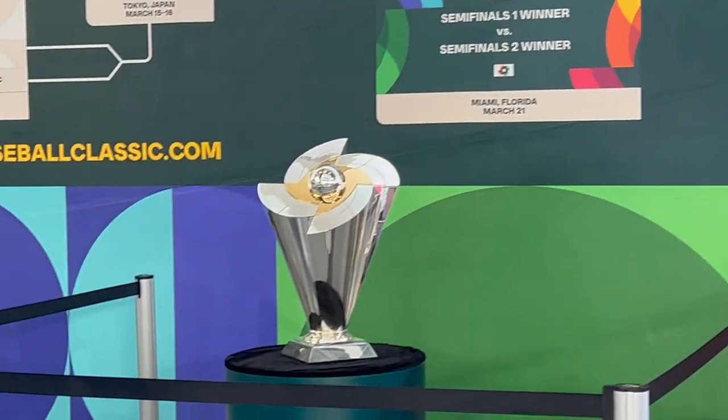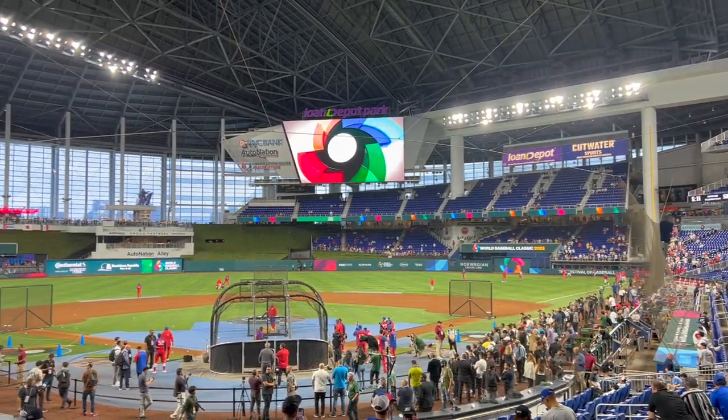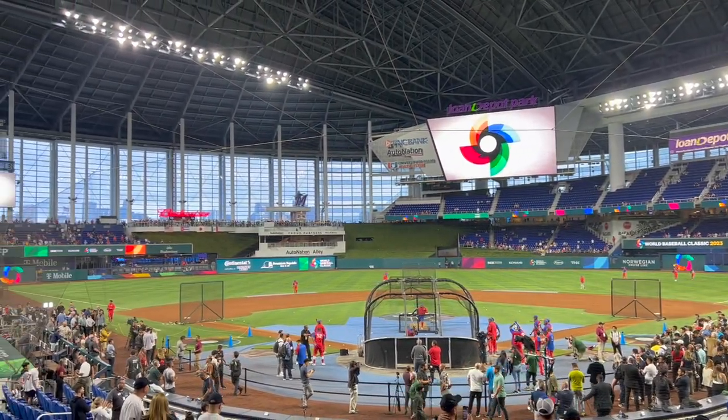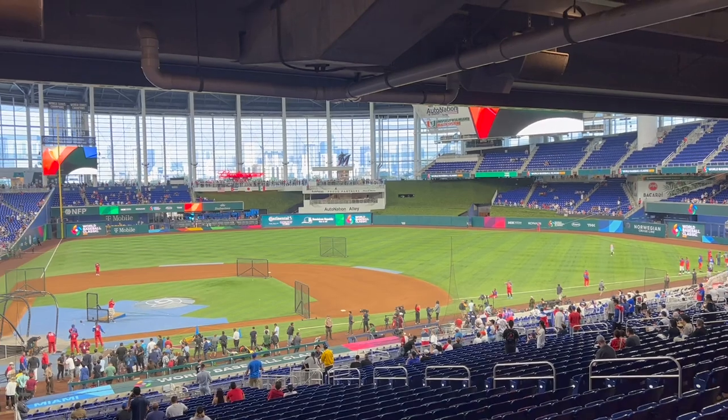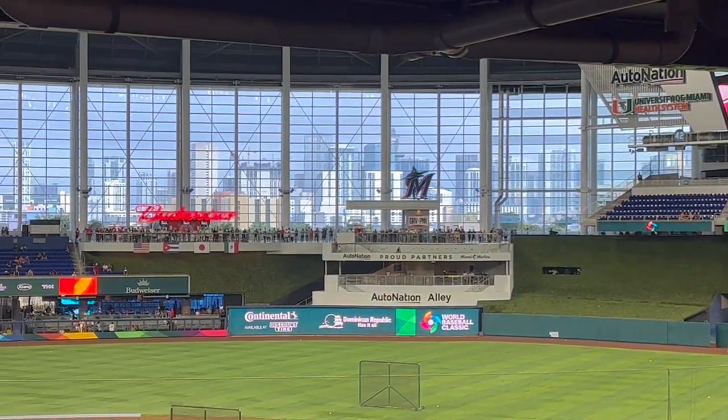So loanDepot Park, in my opinion, is one of the most underrated ballparks in the entire league. I'm going to try to show you guys exactly why that is throughout these three videos. One of the coolest parts about this place is you can see the full Miami skyline through this window in left field. It looks incredible.